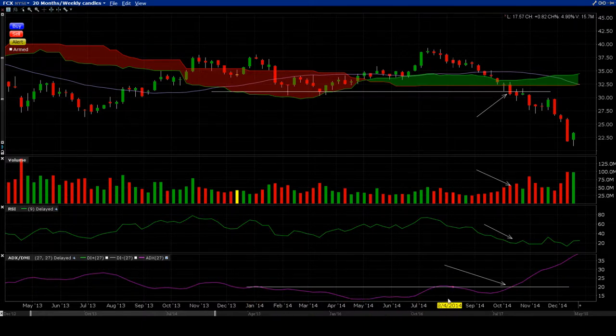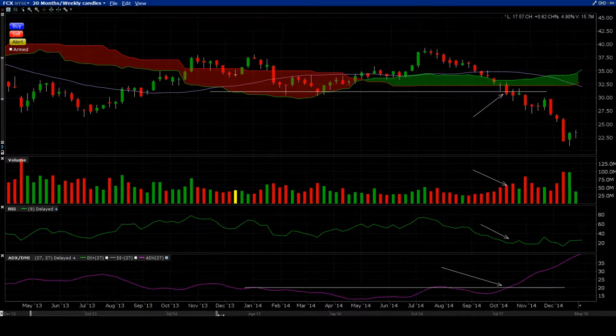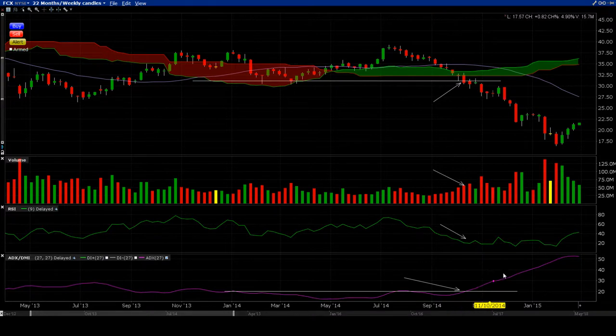This one was ranging for about 8 months: January, February, March, 9 months under the 20 line. Maybe a year successive. This looks like a solid pattern, and off we went to the races on a stage 4 Stan Weinstein. Looks good there. And look at it. Okay, ADX keeps going up. Price action keeps going down aggressively.